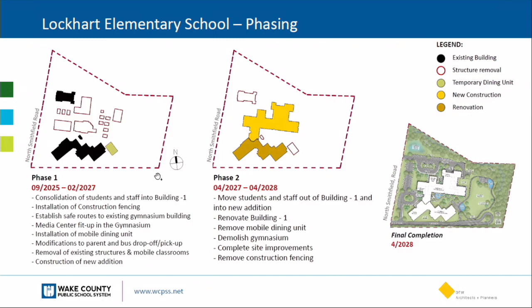Phase number one is on the left. The students will be occupying the zigzag classroom building, and the gym will be modified for PE and media center use. We're going to bring a kitchen mobile unit from Fox Road Elementary to this school site and locate it. It's the green rectangle at the end of the zigzag. All buildings outlined in red will be demolished, and the new building addition will go in that space. It's shown there on the right in a lighter yellow color.